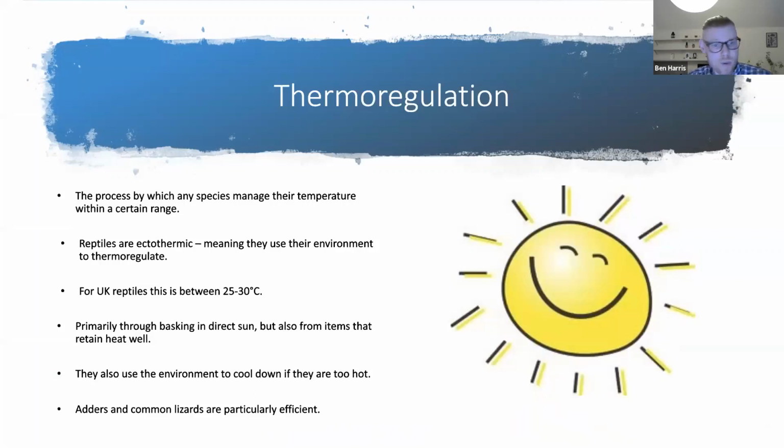Thermoregulation is just the process by which any species manages their temperature within a certain range. So I do it, you do it, most species do it, but we do it endothermically. We're endotherms. Reptiles are ectothermic, so they will use their environment to thermoregulate. They don't have internal processes such as sweating that allow them to manage their temperature. It's a bit of a misnomer that we call them cold-blooded, because they're still looking to reach a preferred temperature range of between 25 to 30 centigrade. They just do it very differently to how we do it.